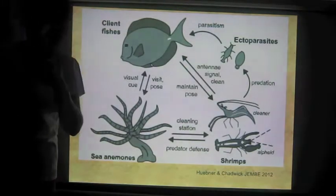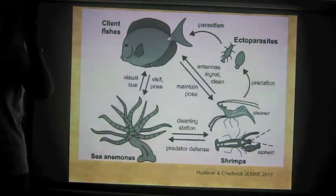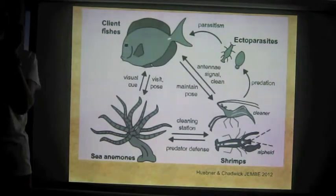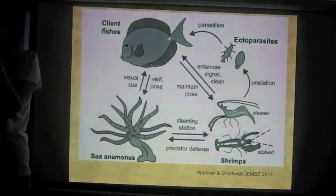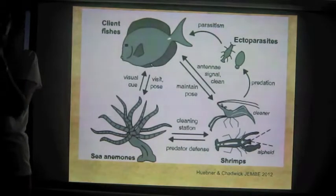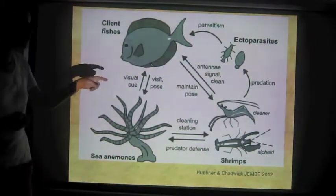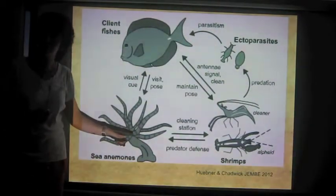Now what they found was that the fish that came to be cleaned honed in on the anemone. The shrimp are very small. Many of you have seen these shrimp. They're kind of small. They're hard to find unless you're looking for them. Well, the anemone was the cue for the fish to come to the station.